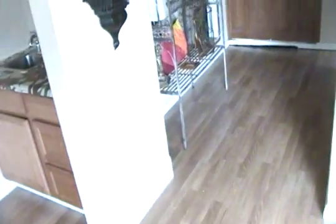Here's some more shots of the gaps in the flooring material. Kind of tough to see. They're fairly small, but they are there. Also noted a gap or a crack in the drywall above the door. You can see there. Some perspective on the size of that crack.